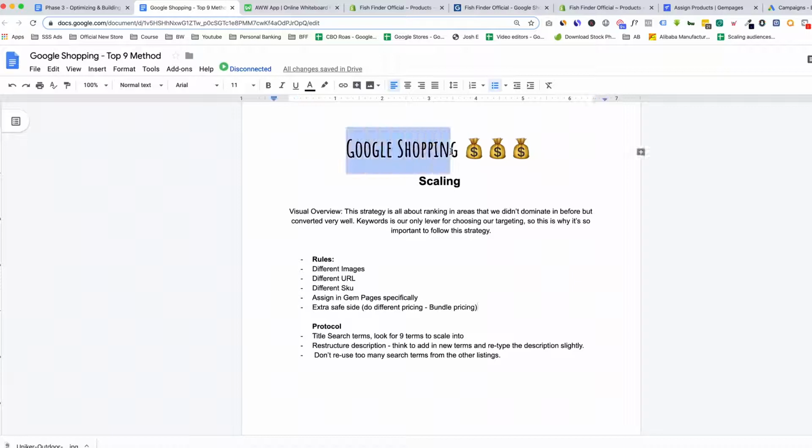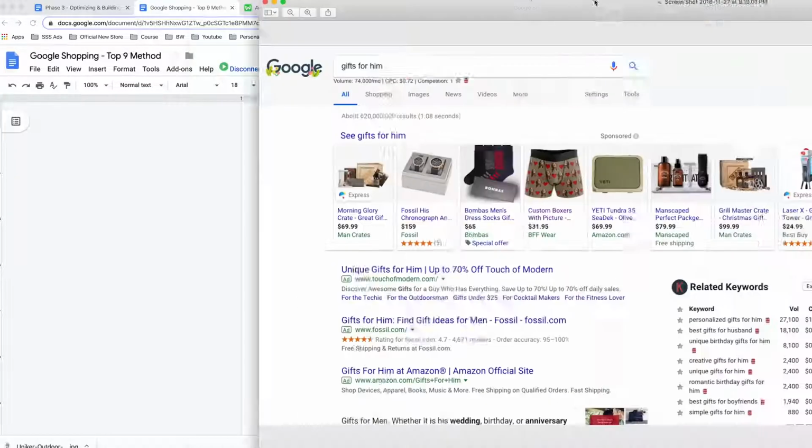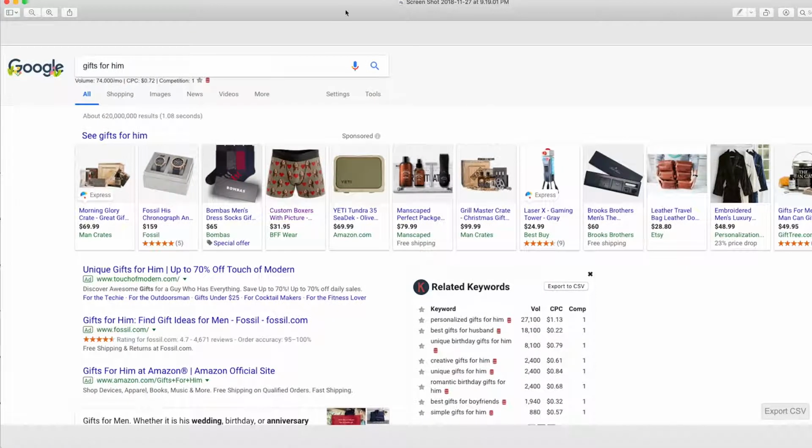All right, guys, so now we're gonna get a little advanced with Google Shopping. I'm actually really excited because this strategy is gonna work really well. I'm gonna explain it with visuals, and I actually took a couple screenshots. This specifically was when I was advertising around either Christmas or even Valentine's Day. I'll show you two different ones.